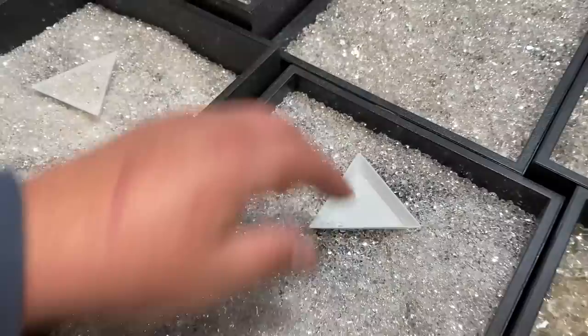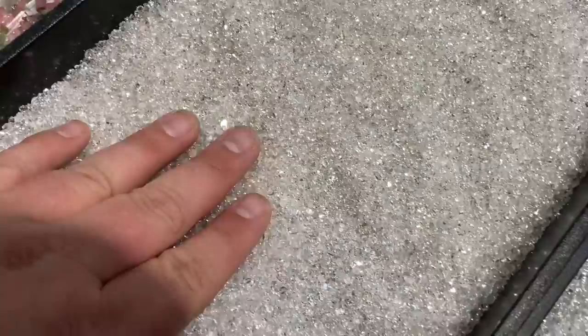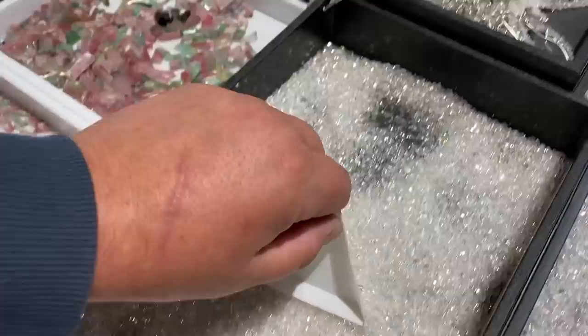These even smaller? Yeah, these are the micros. This gentleman's booth is really, really fantastic. He has amazing Pakistani materials. What an amazing world we live in, huh?